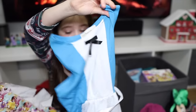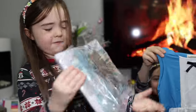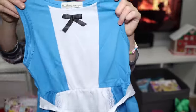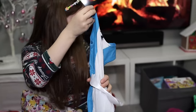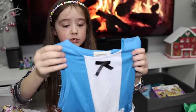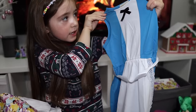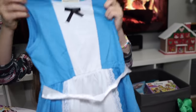I have presents inside of one big present. Oh, Mommy, look what I got, something out of my big present. Oh my goodness, what's that? It's an Alice dress. You will look beautiful in that. But it also looks like Belle. It does look a bit like Belle, doesn't it? Oh, I've got colouring pens. You could pretend to be whoever you want.